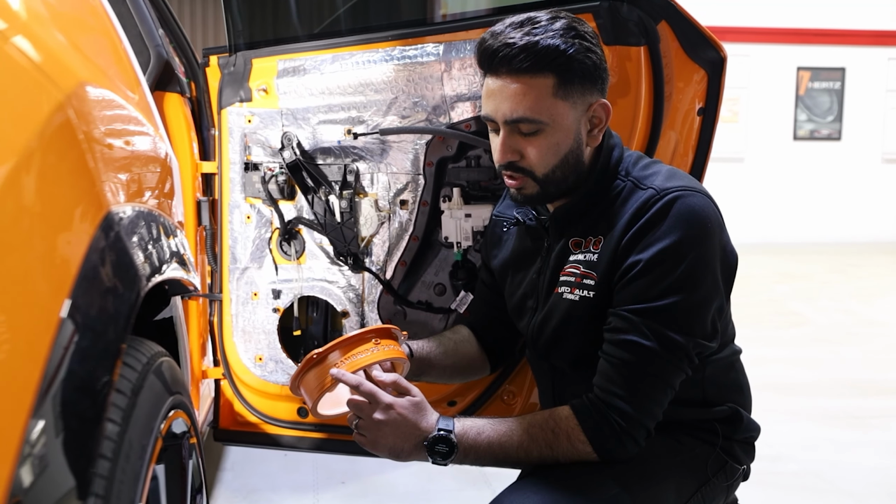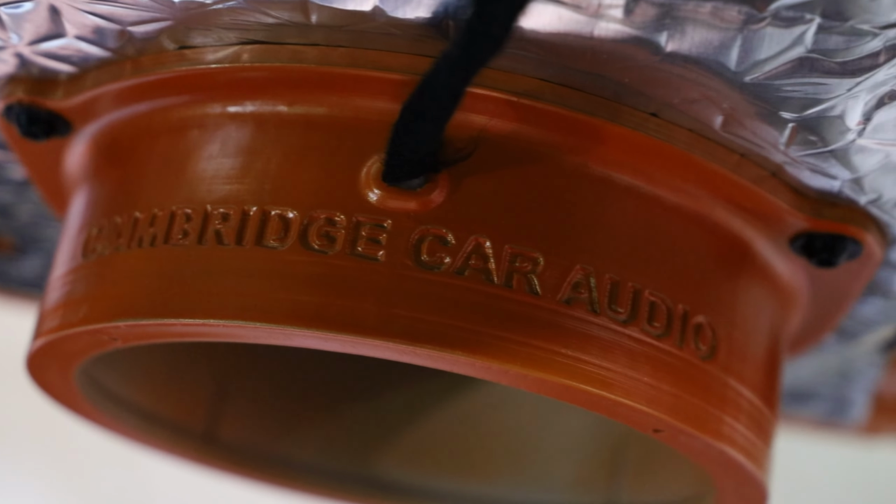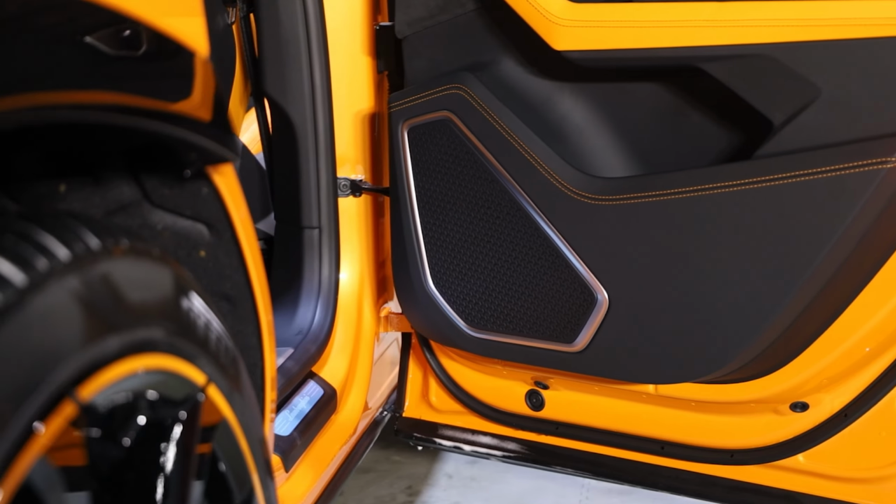One really nice thing we've also done is put our Cambridge Car Audio detailing into the ring itself, and we've also sprayed these the same color as the vehicle, even though these are completely hidden away.